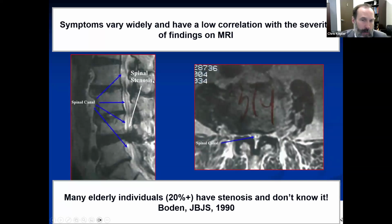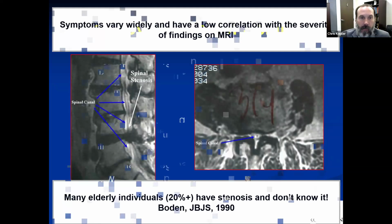Is it something higher up in the lumbar spine? It could be, or is it a bad hip or something like that. Many people are asymptomatic, and so we don't want to go fixing the MRI. You've got to fix the person.